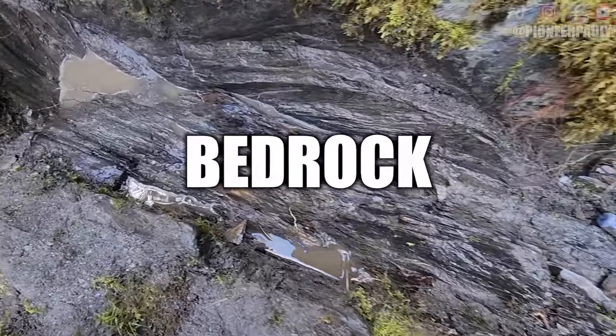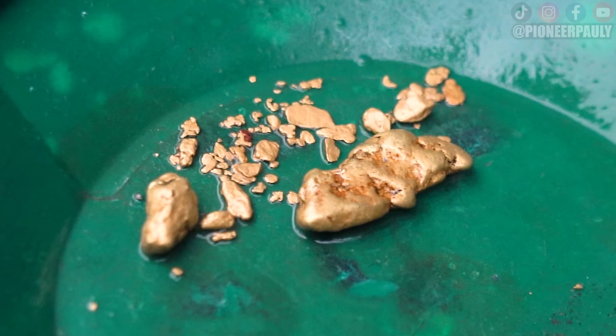Are we finding gold on bedrock? How much gold are we finding? I don't know, but definitely not this.